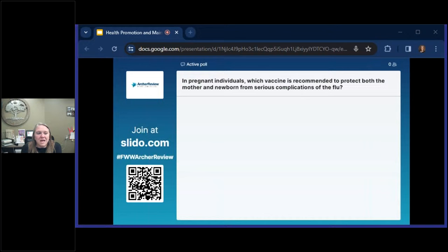In pregnant individuals, which vaccine is recommended to protect both the mother and the newborn from serious complications of the flu?